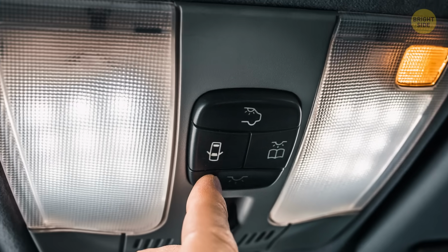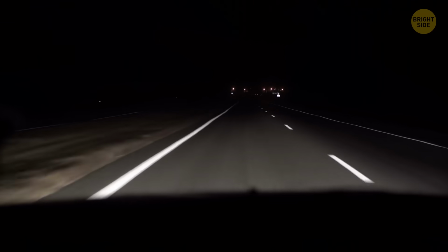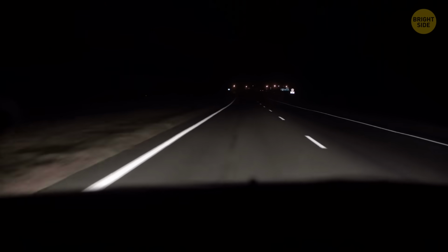Remember your mom telling you that switching on the interior light while driving is illegal? This isn't true at all. While it isn't illegal, it does make it difficult to see the road at night.